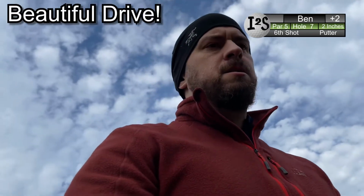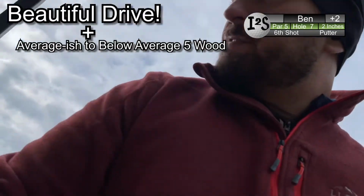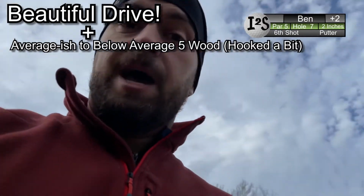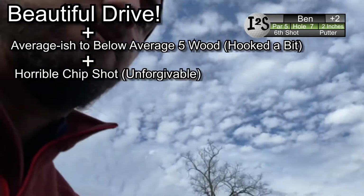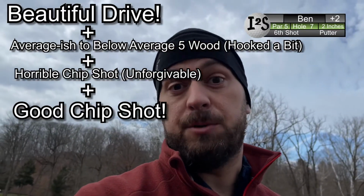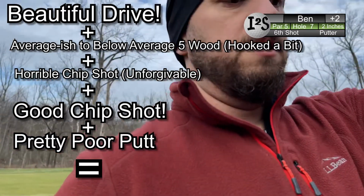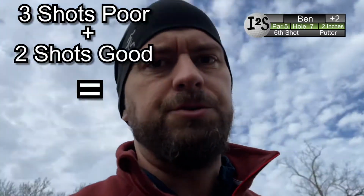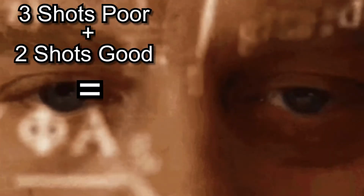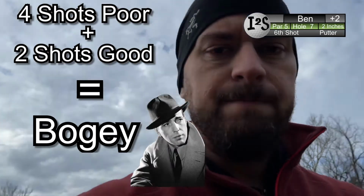Beautiful drive. Average-ish to below average 5-wood that I hooked a little bit. Horrible chip shot. That was the one unforgivable there. Then a good chip shot, and then a pretty poor putt. So 3 shots were poor, 2 shots were good. Wait, there's 4 shots were poor, 2 shots were good. That equals a bogey.